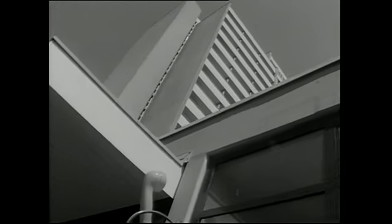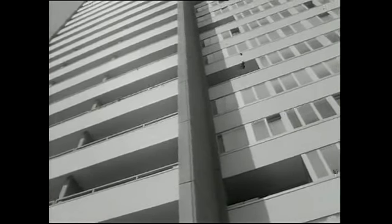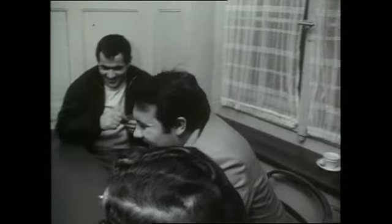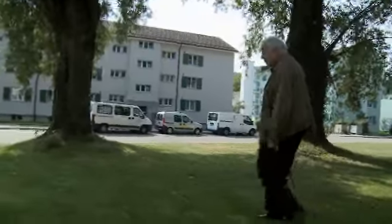The people of Winterthur, I mean ordinary working class people, were afraid of high-rises like these, because they thought they led to anonymity and could even become a breeding ground for crime. But it seems to me those fears have proved unfounded.